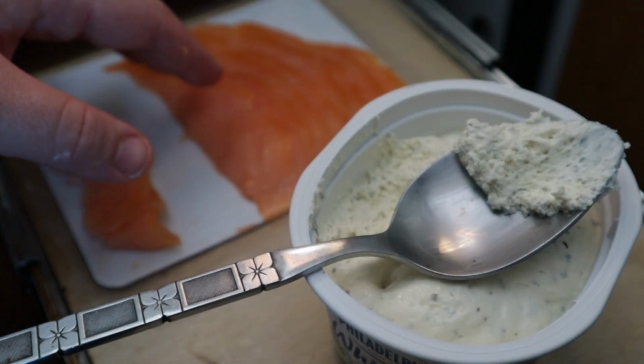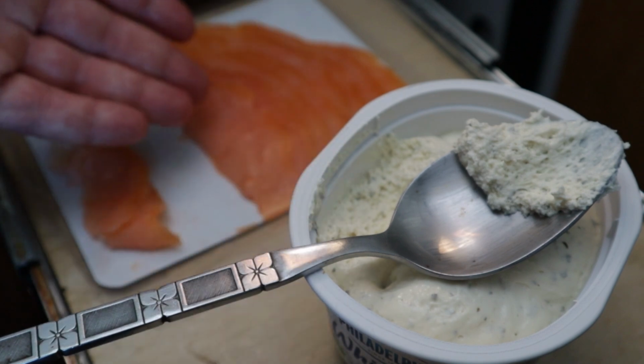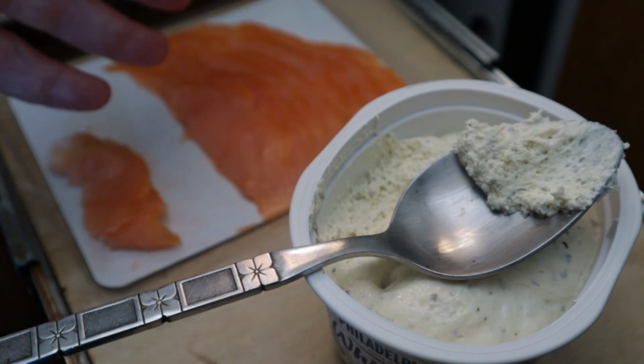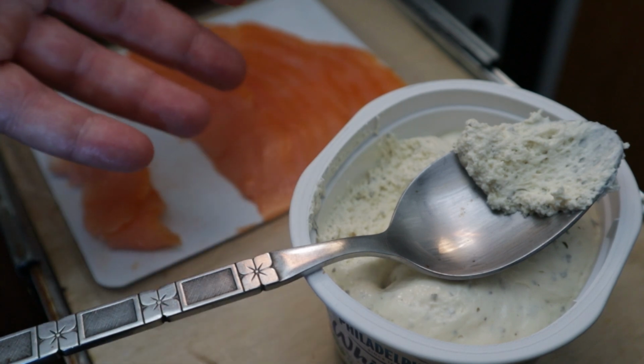I honestly like doing it this way because I can plate it up and I'll have a full plate of food instead of just a tub of cream cheese and some smoked salmon sitting to the side. But obviously, this is the easiest way. I create less dishes, I only have to clean the spoon now, and my life's a little bit easier. It's a quick snack, tastes really good, get plenty of salt, and it's an easy cleanup.